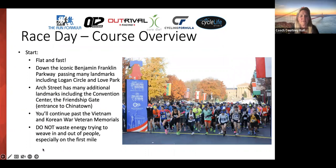So the start is flat and fast. You are going down the iconic Benjamin Franklin Parkway, passing a lot of landmarks, including Logan Circle and Love Park. Then you go on to Arch Street, and that has additional landmarks. You're going to go by the convention center where the Expo was, and the entrance into Chinatown, which has this beautiful Friendship Gate. So it's really neat. And then you'll continue past the Vietnam and Korean War veteran memorials. And there's a lot of spectators. It's just a really exciting, energetic time.